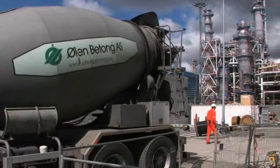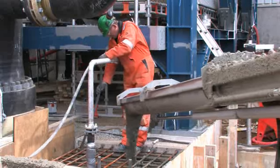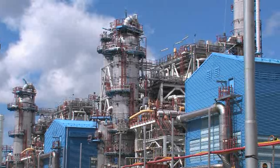At a very early stage, Ølen Betong became a leading supplier of concrete to these installations, and the company has subsequently delivered over 500,000 cubic meters of concrete to Statoil for the building of the Kårstø plant.